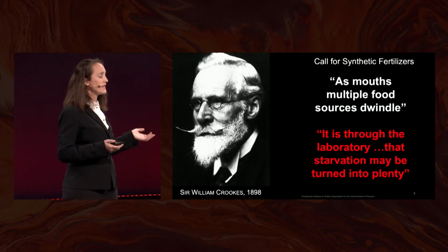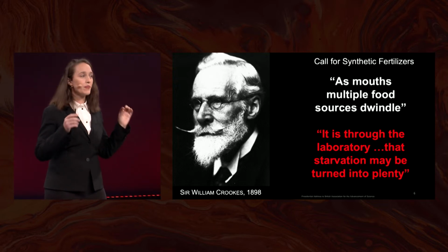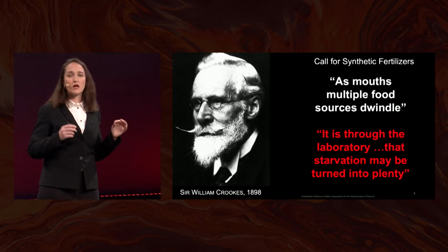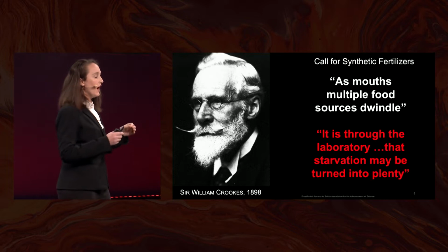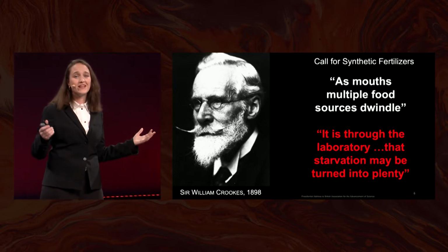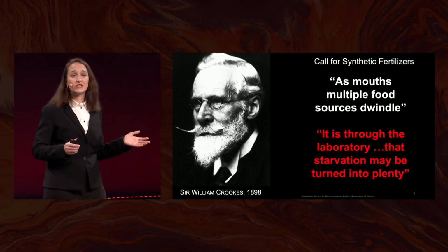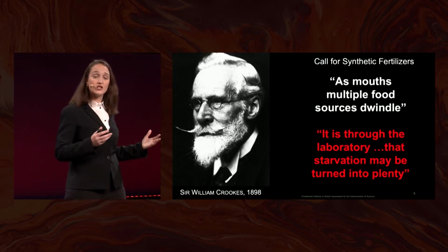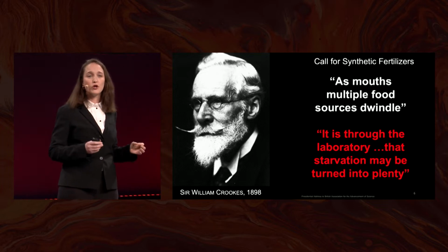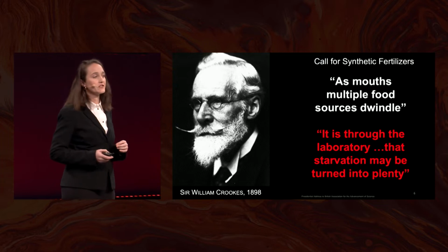Around the turn of the 19th century, there was a giant growth in global population, but our arable land was yielding the same amount of agriculture. And there was a scientist, Sir William Crookes, who basically stood in front of a venue like this and told scientists, As mouths multiply, food sources dwindle. And what he charged scientists to do was to develop a technology that could enable on-demand nutrient production so that we can increase agricultural yield.